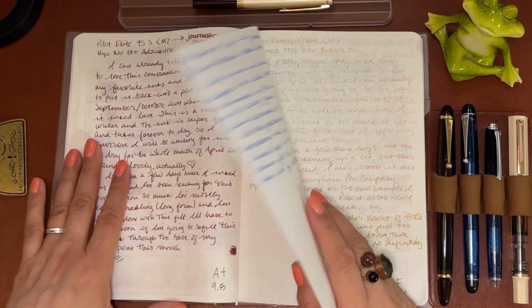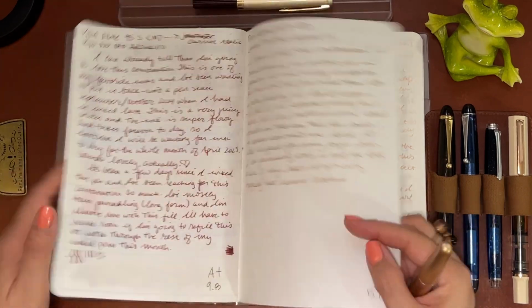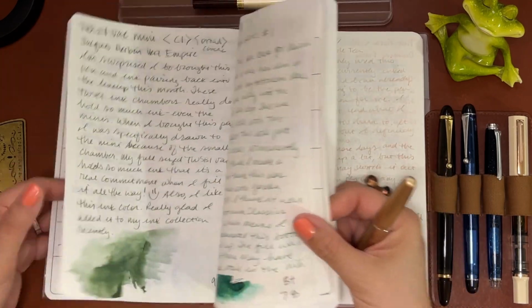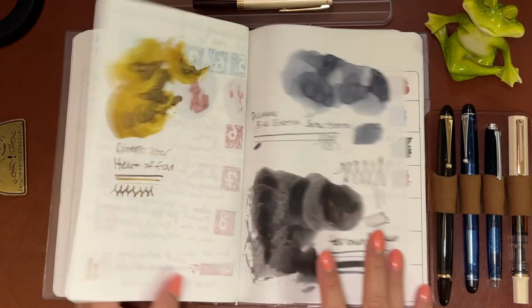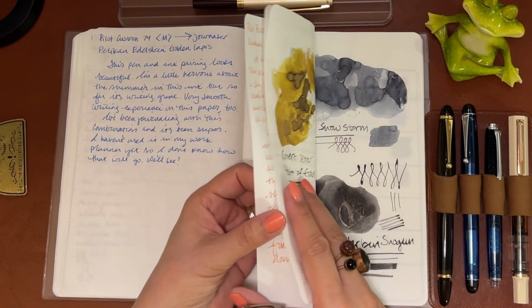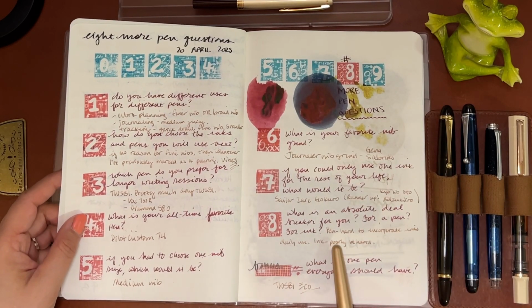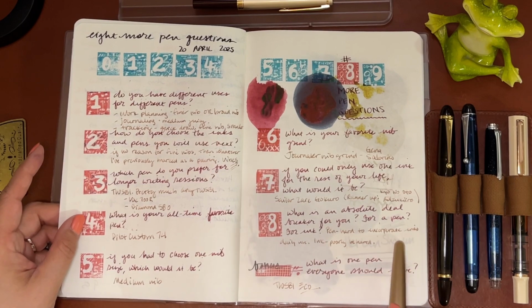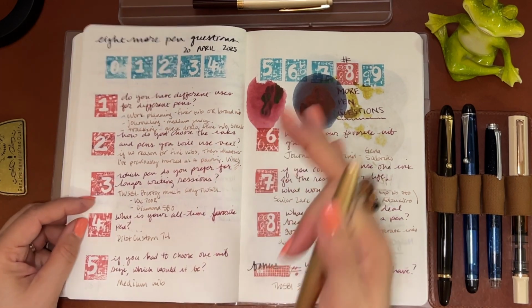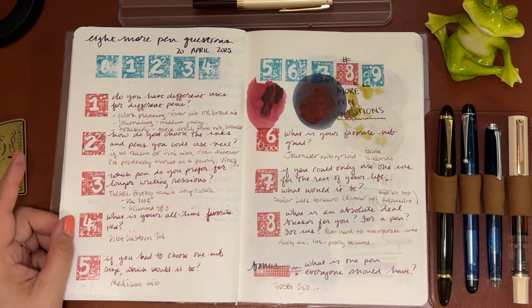And I actually called that out when I was doing my 8 more pen questions. Where was that? Here it is. What is an absolute deal breaker for you? And it really was that the pen is hard to incorporate into it. It's just hard to use, hard to read, hard to just use for everyday writing.